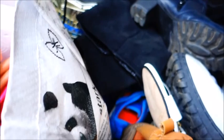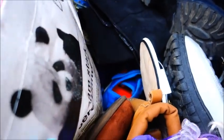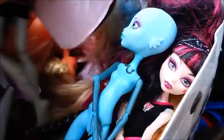So many Monster High. If only I was collecting Monster High. But I'm not. Wait. This looks exactly like the Ariel doll I had as a kid, but this is not the one.